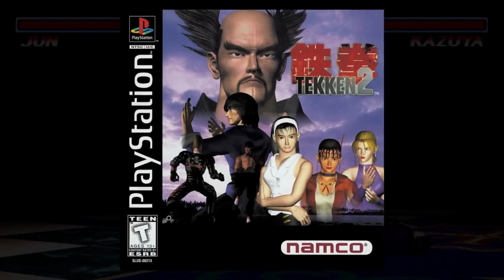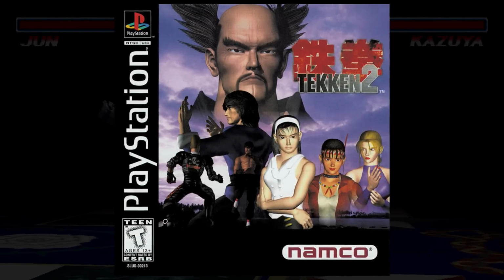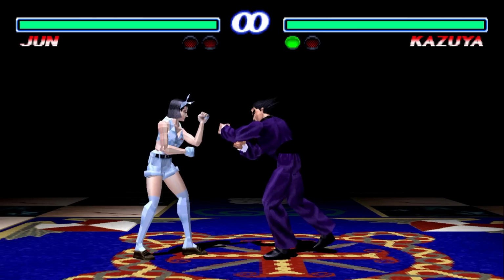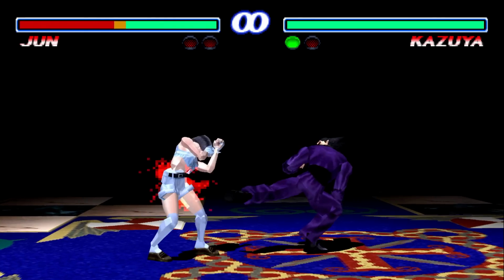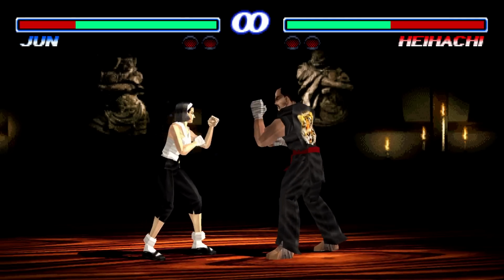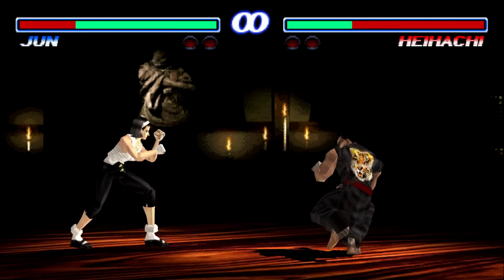Tekken 2 does this in a way I think is a bit better, where everyone looks like they're in the calm before the storm, with Heihachi looming over everyone else, showing that their personal desires and vendettas to get to Kazuya have to be stronger than the big bad boss of the last game. At least that's how I interpret this.